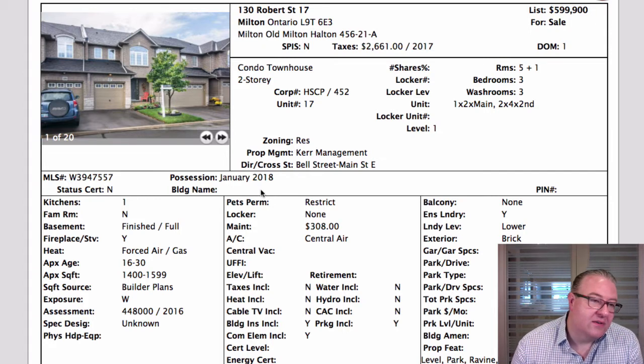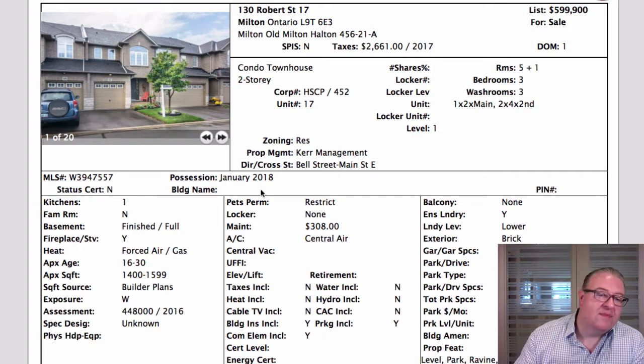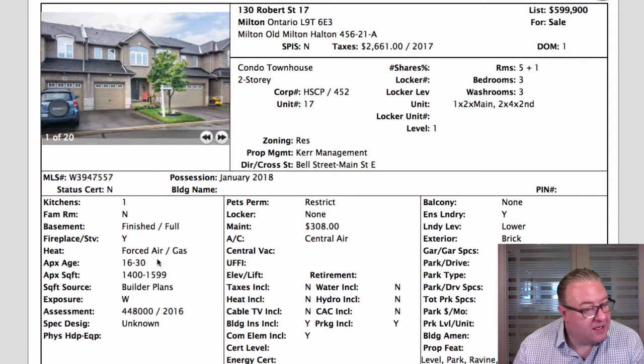Not far from the fairgrounds is this one here on Robert Street, $599. So this is a condo town. It's not that much different than Bronte, but it's a better location. Aesthetically, it's much better looking. It's predominantly a retirement style of living, although you don't have to be retired to live here. Condo fee is about the same as Bronte. It's a little bit bigger, right?